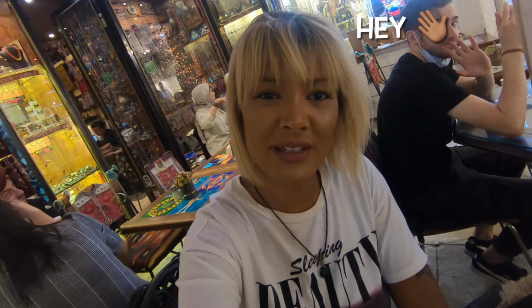Grand Bazaar. I'm currently in the Grand Bazaar of Istanbul. It is one of the largest and oldest covered markets in the world, with 61 covered streets and over 4,000 shops. Yes, you heard it right, over 4,000 shops covered here in the Grand Bazaar. It's huge, it's so big, and you can find everything in here.